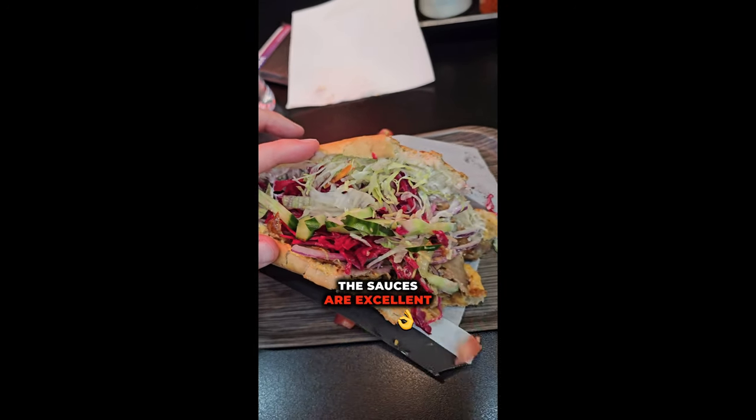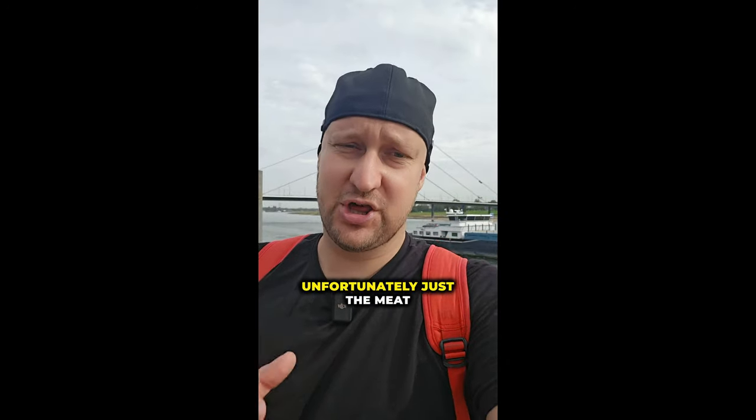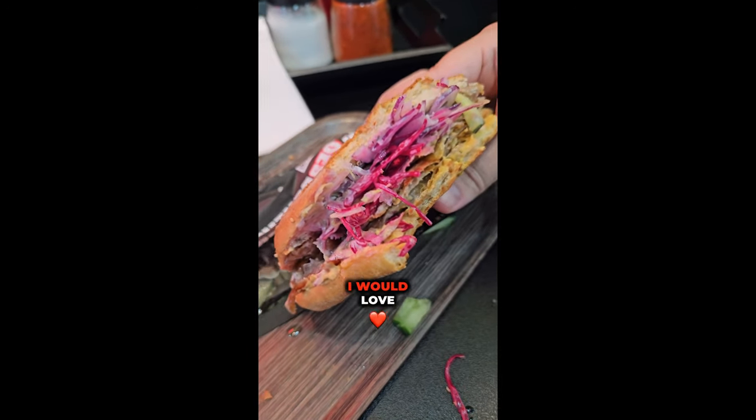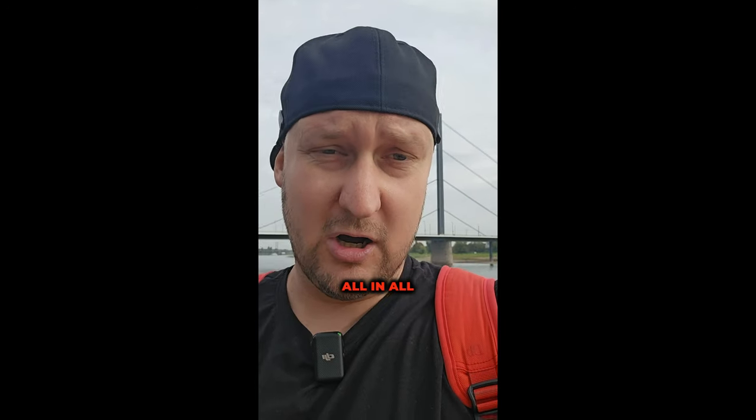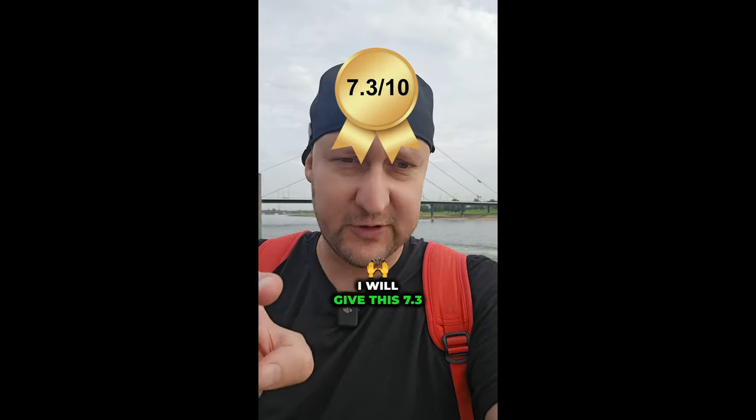The sauces are excellent, have a really good herby spice to it. Unfortunately, just the meat is standard minced meat. I would love to have a sliced meat. All in all, a standard kebab for Germany, but better than 90% of Swiss kebabs. I would give this one 7.3 out of 10.